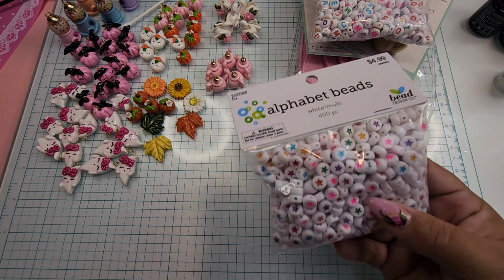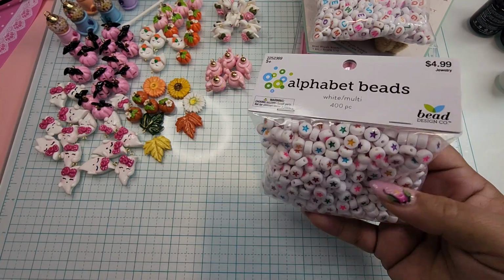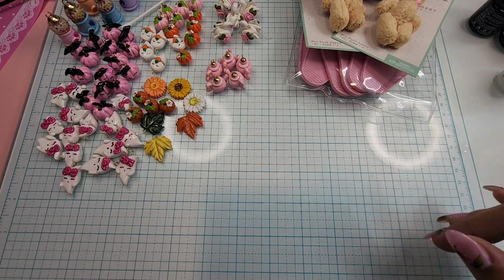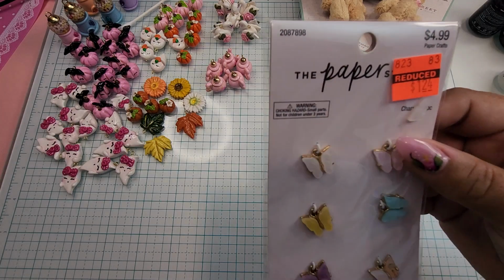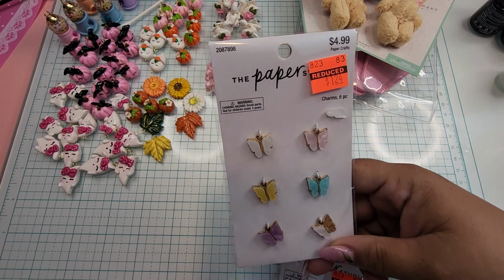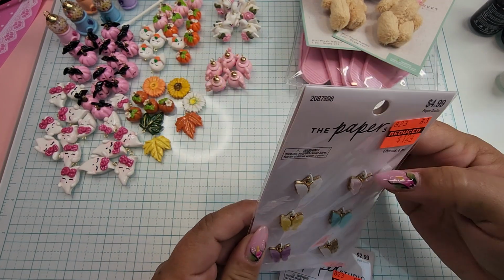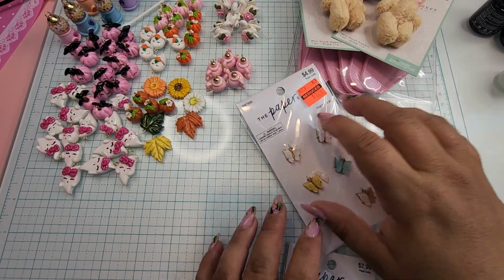I got the super cute stars. I know that I have the hard ones, but I'm really not sure if they have this. It would be really cute to do some dangles with those, with letters and things like that. I found this in clearance. I found only one. I love this butterfly. This is the other part of the butterfly. I need to fix it. But they're really, really cute for $1.24. Really nice price.